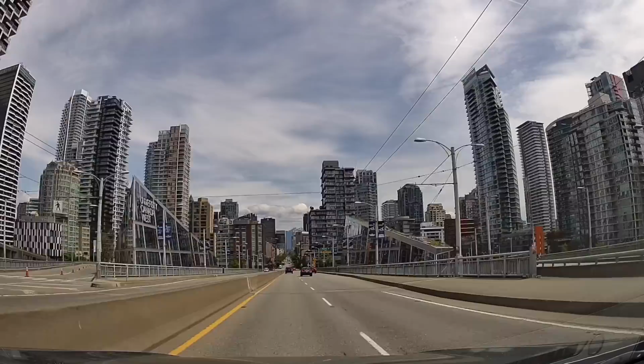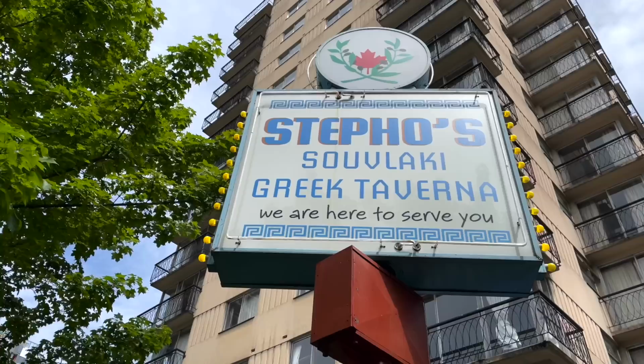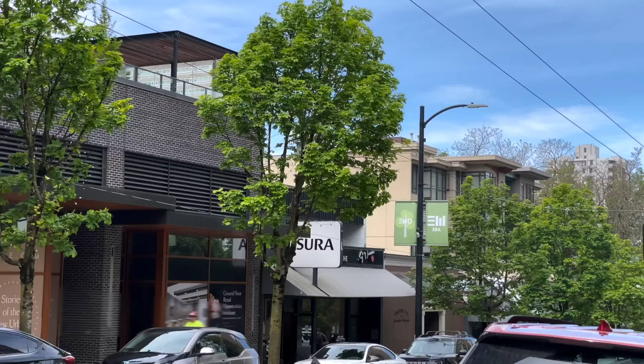Lunch is on Robson Street. It's said to be one of Vancouver's oldest commercial streets and one of the longest, as it stretches from Stanley Park to the stadium. Who's ready for some Korean food?